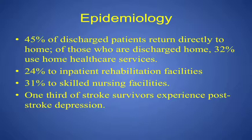Most of our patients, 45%, are discharged to go home, so that's pretty good. That's almost half. But of those who go home, around 32% will require home care services, whether it be home physical therapy, occupational therapy, working with your arms, as well as speech therapy. Now, 24% of our stroke patients go to inpatient rehab facilities, meaning a rehab hospital where they get intense therapy 3 hours a day. And then 31% go to a skilled nursing facility, which usually is a nursing home, and they usually work on rehab about 1 hour every day.